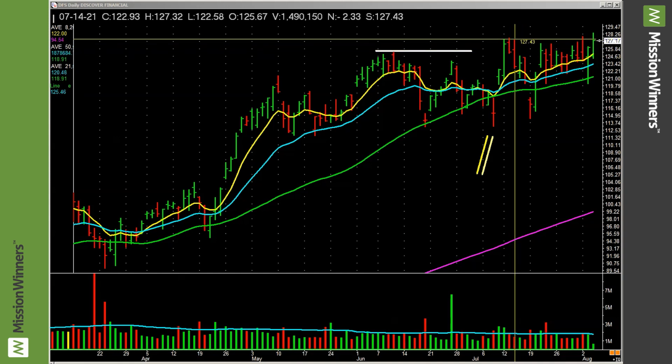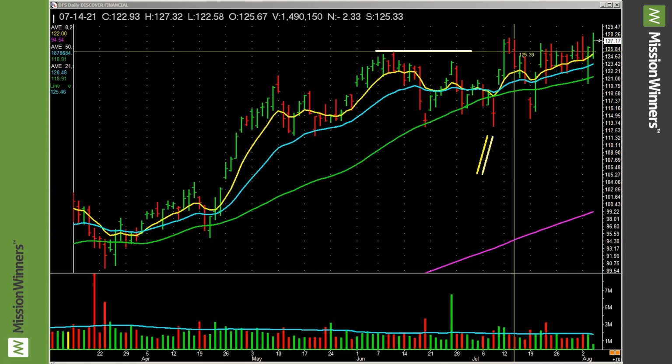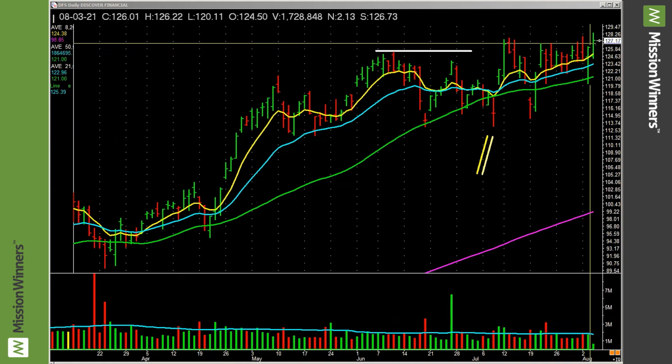The next day, it gaps up, runs up, starts to reverse down below that pivot. What do we have to do? Sell. That would have been a haircut. And again, you can say, well, it came back.